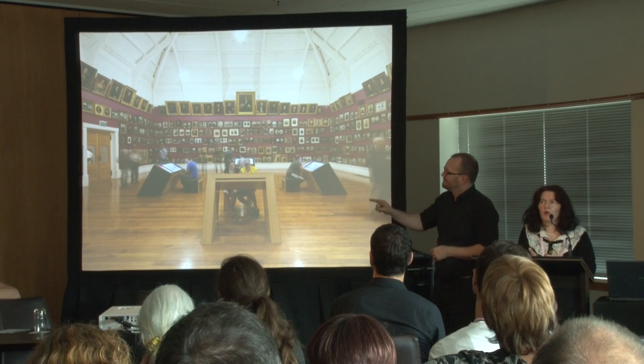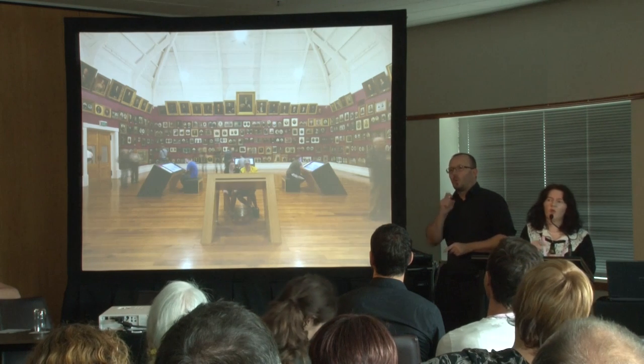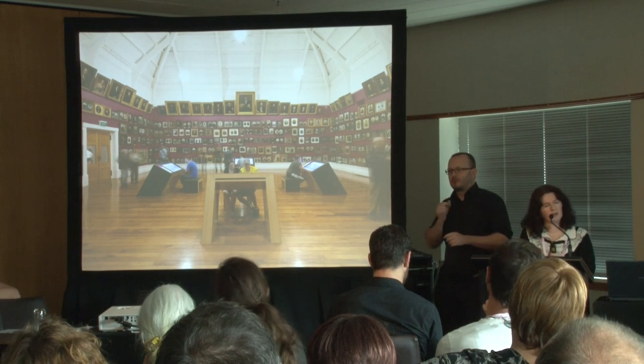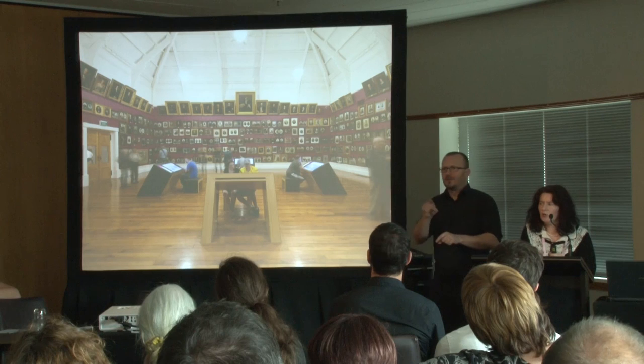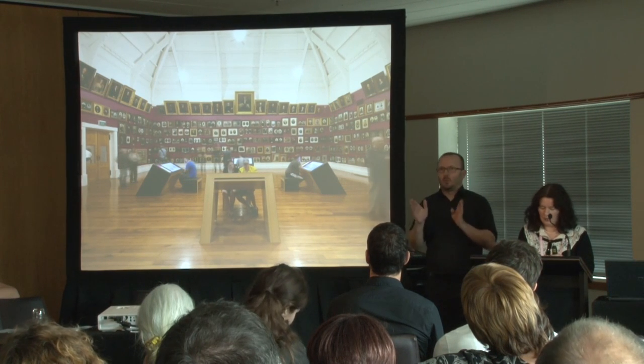Again, this is another one we had to modify a bit. Each computer station will show you each of the four walls in the gallery, but we found visitors were very politely queuing up to go to the different station in front of the wall they wanted to go to. So we thought about that and rejigged the interface at the front to make it more obvious what you were doing and what you were looking at. So that seems to go quite well.